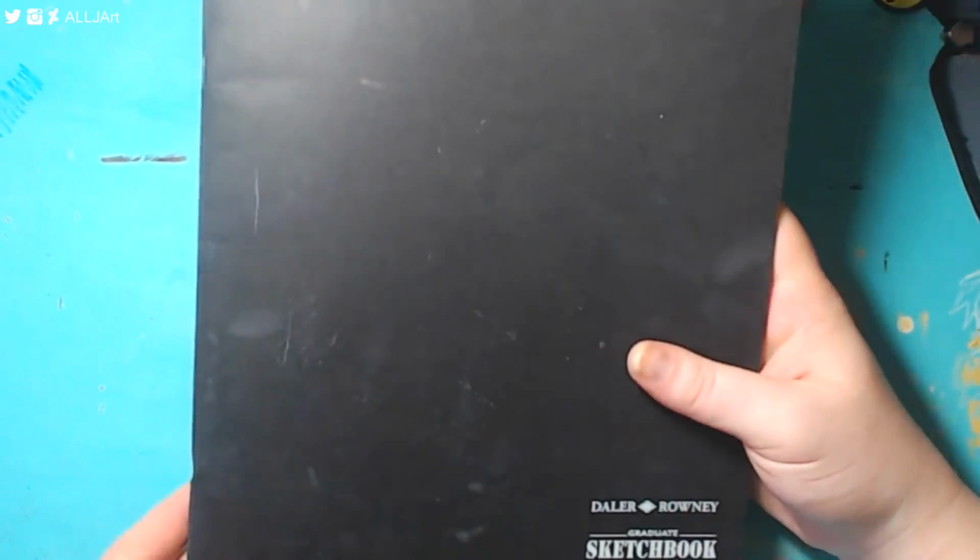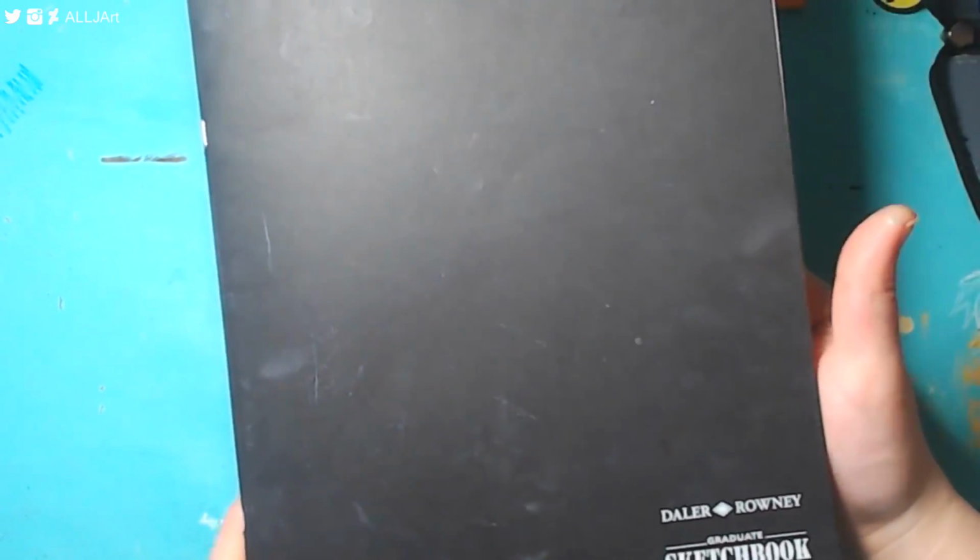But it's got the right amount of pages in it. It's 140 GSM, and it has 20 pages, so 40 each side, and then it's A4 as well, which is really good to work with in my eyes. So yeah, that's all the stuff that I've been loving this September.